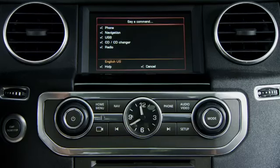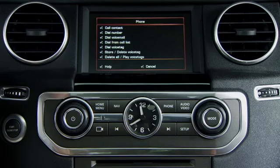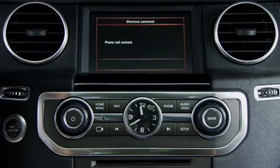Say phone. Phone. Say call contact. Call contact. Name, please. Now say the name from the phone book you wish to dial. The name must be said in full in the format that it appears in the phone book on the touchscreen. For instance, if the name is shown as Wilson Stephen in the phone book on the touchscreen, the voice system will not recognize Steve Wilson.